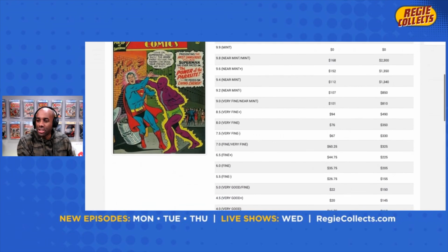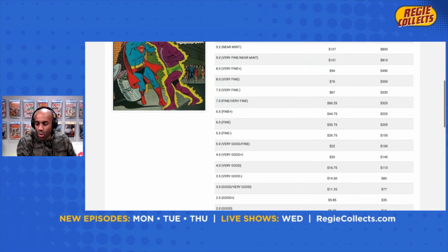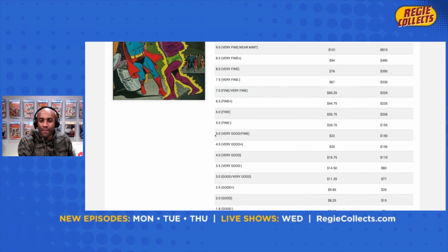But as you go down the list, as you would imagine, the values begin to drop, which kind of makes sense. And the question becomes, where do you draw the line? I personally would draw the line right here at the 5.0, very good to fine. The raw value is $22, but the graded value is $150. You could go a little bit lower to the 4.5, but what I'm trying to create here is a little bit of cushion to absorb the variability that comes with the value of comics.